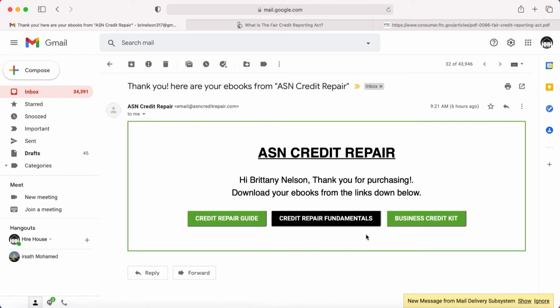This is the credit repair fundamentals. Now, this is education. This teaches you about your credit, the importance of it, how to build and repair it and stuff like that. This is the business credit kit. This right here, you'll use once your credit is repaired and you start to build your credit. You'll be able to also look into business credit.